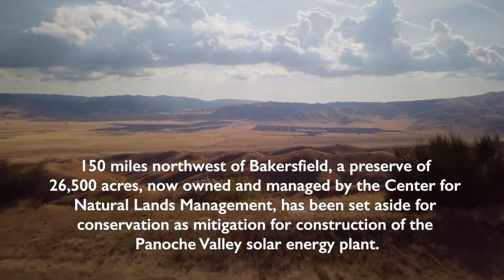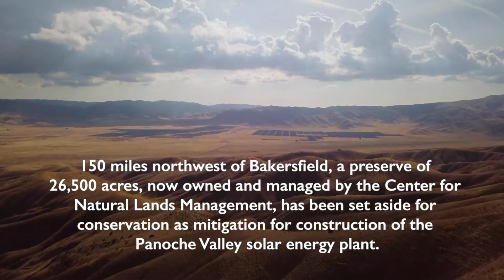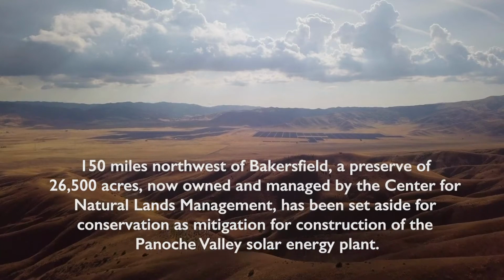Text: 150 miles northwest of Bakersfield, a preserve of 26,500 acres, now owned and managed by the Center for Natural Lands Management, has been set aside for conservation as mitigation for construction of the Panoche Valley Solar Energy Plant. Panoche Valley Preserve, San Benito County, California. Cloudy skies over tall shrubs and dry scrub land.